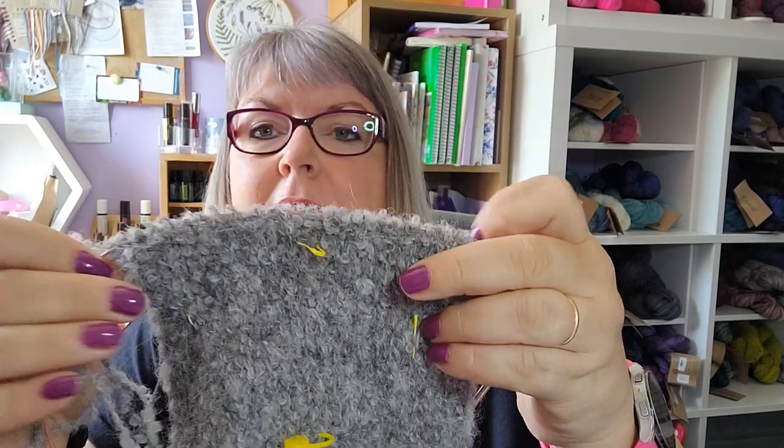It is Saturday lunchtime. I went downstairs and I knitted a swatch, and I haven't actually cast it off because I may need this yarn, so I haven't cast it off, but I knitted a swatch.